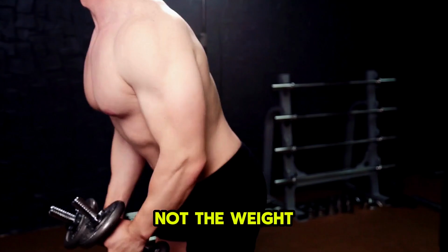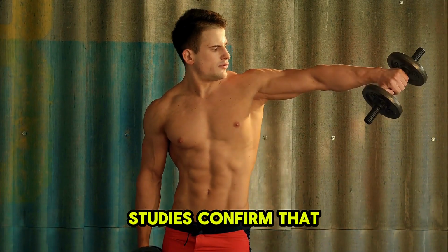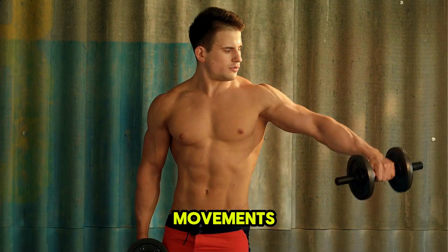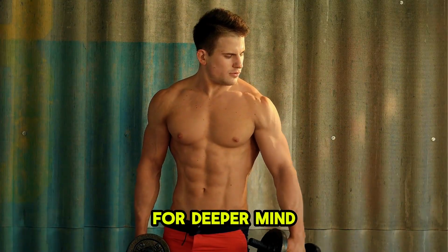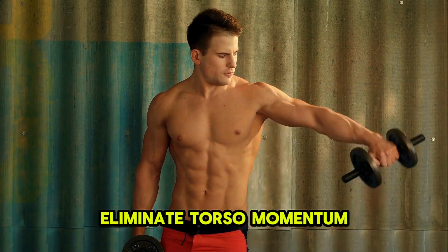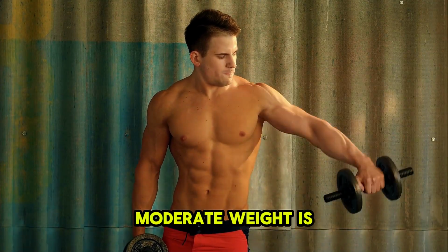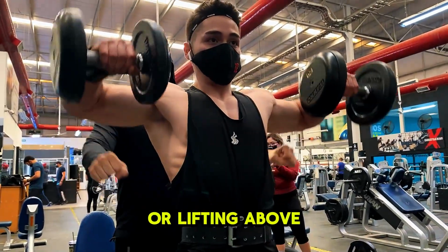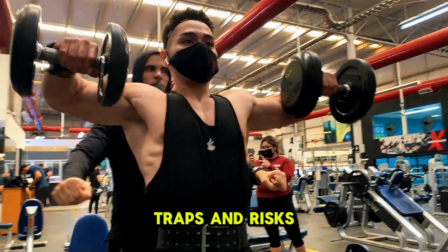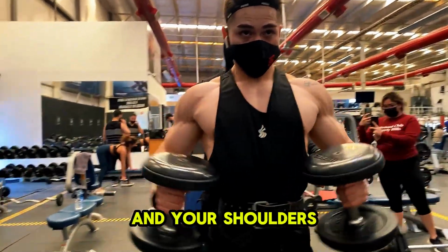The secret is not the weight, but the control. Focus on the burn, not on moving the heaviest dumbbells in the gym. Studies confirm that lateral raises are among the most effective movements for side delt activation. Advanced athletes sometimes do them one arm at a time for deeper mind-muscle connection, or seated to eliminate torso momentum. For most people, 3 sets of 12 to 15 reps with moderate weight is the sweet spot. The biggest mistake? Swinging the torso or lifting above shoulder height, which shifts the work to your traps and risks shoulder irritation. Keep it clean, controlled, and consistent, and your shoulders will thank you.